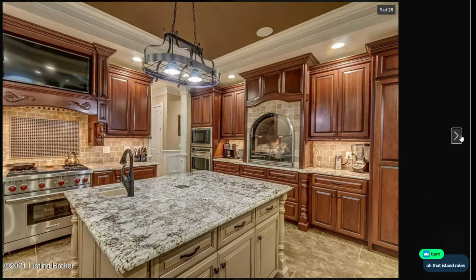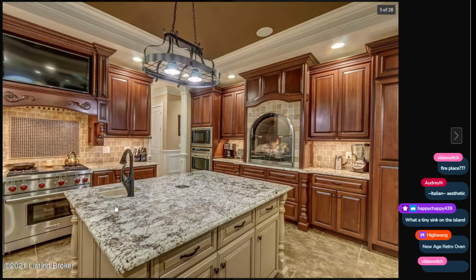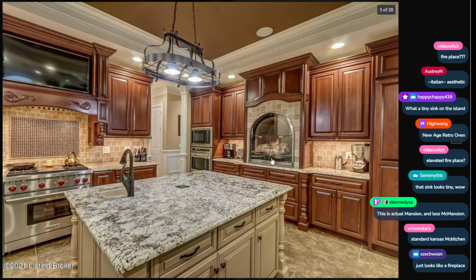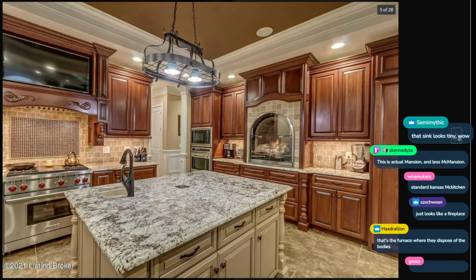Any thoughts on this? Yeah, it's a really pissant sink. It really annoys me. Just a fireplace? Gosh. I don't know. Oh, the bodies.